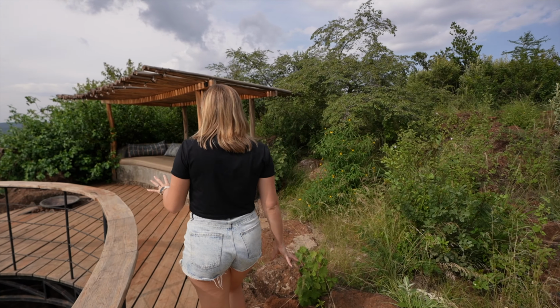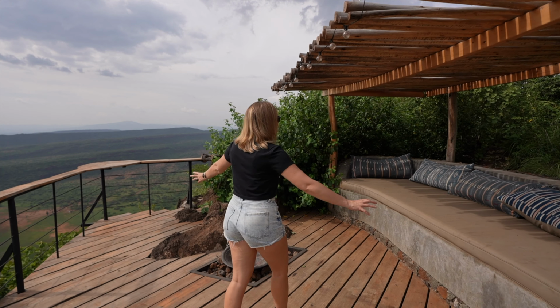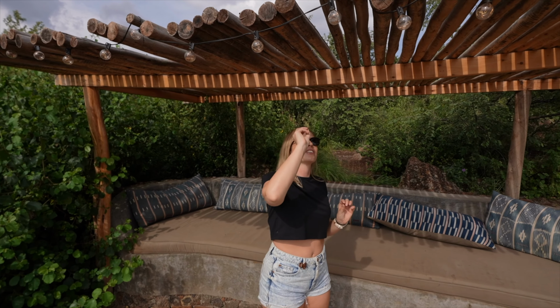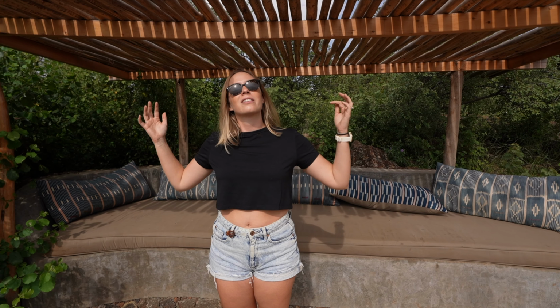But over here, there's even a small fire pit with a lounge area. And I can't wait at night because these lights look so cute. And it's gonna be the perfect ambiance for a little glass of wine tonight.